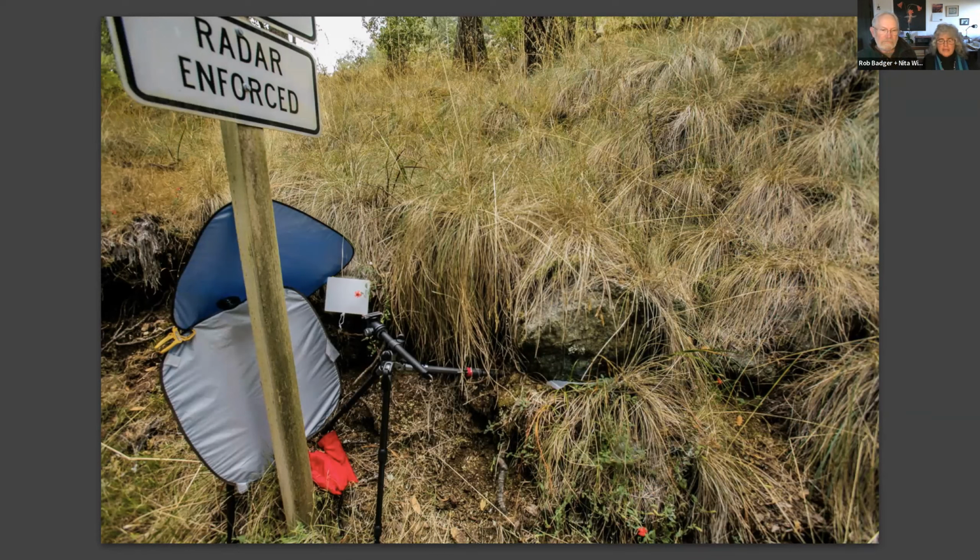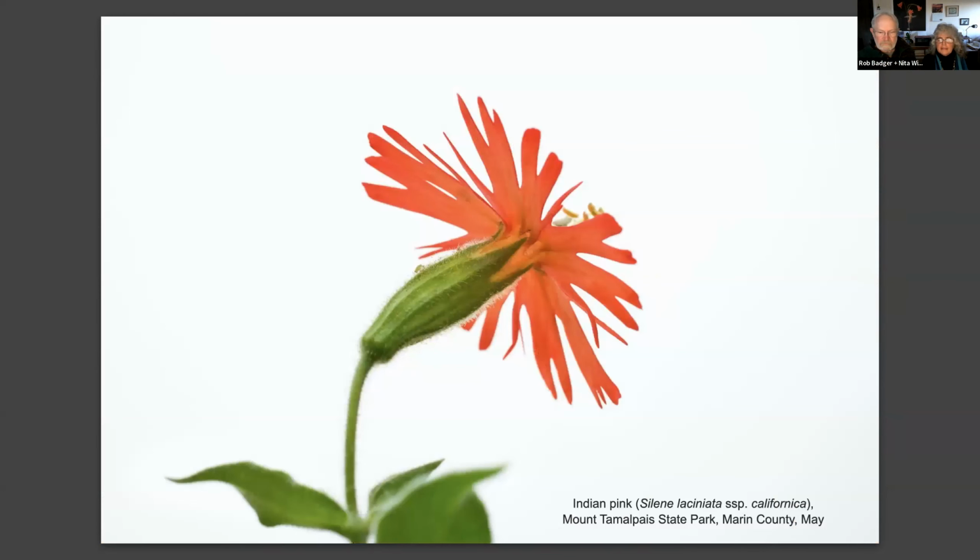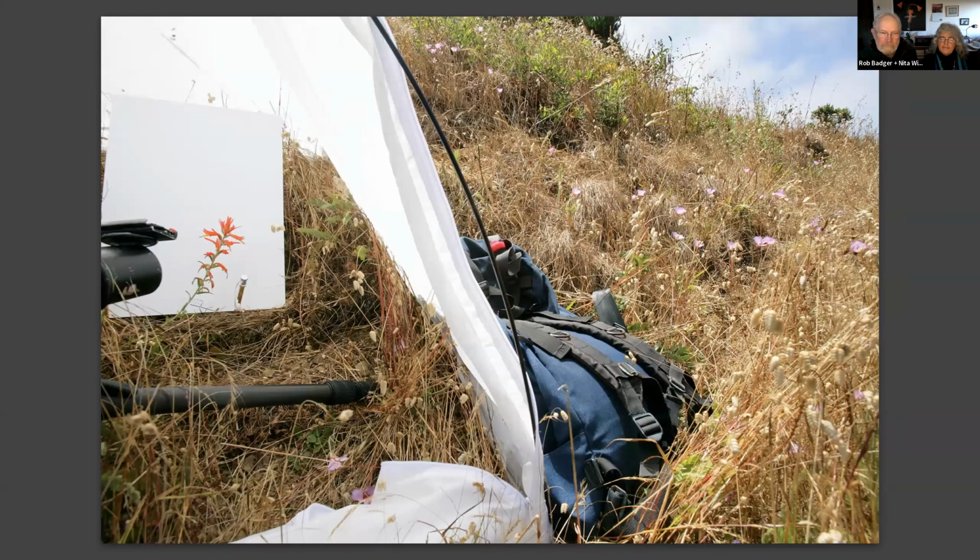And this is the Indian pink up on Mount Tam. And often we'll look at what angle we can photograph a flower from that's not always the same angle. Sometimes from behind is just as interesting. And if it's really windy, we'd have to set up a wind break, a wind tent.